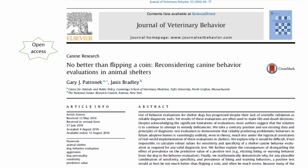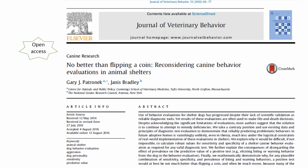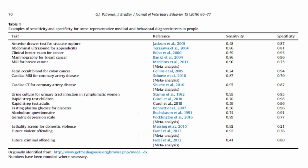So Gary Petronic and Janice Bradley reanalyzed all of these data. Using these data, they looked at how that sensitivity and specificity compared to other studies. Because the rule of thumb is if you have high sensitivity, you generally have lower specificity. And if you have lower sensitivity, you're not as confident with your true positives, you do better with your false positives. And there are only a couple of studies where you actually do well with both of them, and you can see them here.